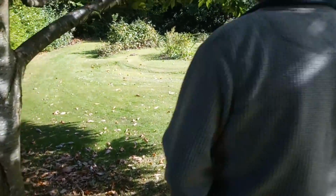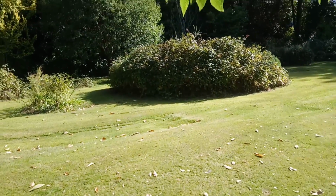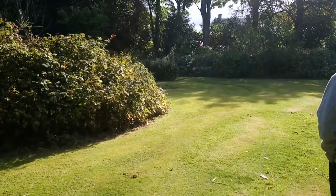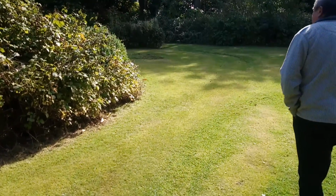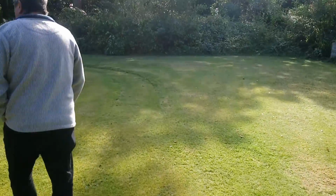My dad used to plant all these flower beds down here. You can see they've been filled in now. And the lake, it's all overgrown. You can't even see it anymore. It's all overgrown around the sides. This used to be quite a big area, my dad was saying.